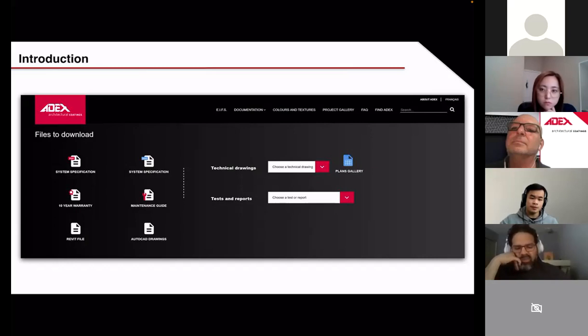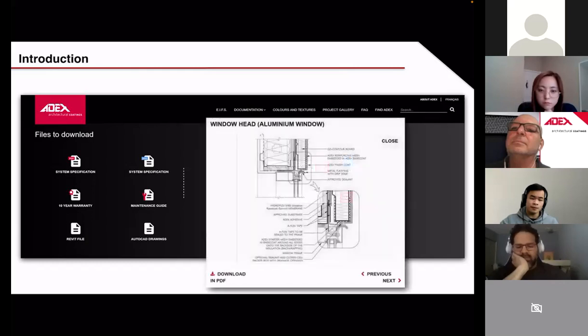Also, we have our warranty, a maintenance guide, and then we have these files, the Revit and AutoCAD files at the bottom, for you future architects. We've got drawings already done with steel stud and wood studs that you can import into these systems to save you some time. And then on the right-hand side here, we have some PDF technical drawings. I'm just going to give you an example of one of them.